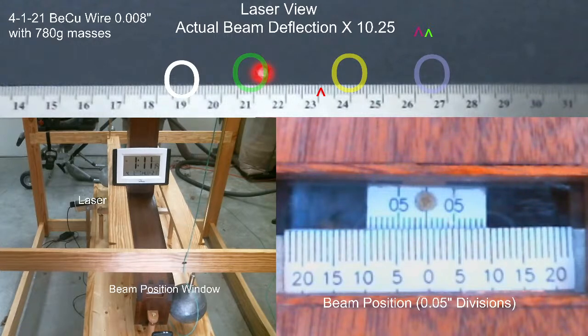Fud Button says if you pull a suspension wire using a micrometer to measure the wire at various positions, you might be surprised at the variation. No, I wouldn't be. It does vary. I've got a micrometer, and it will vary. I see that all the time when I put a different torsion wire in here.